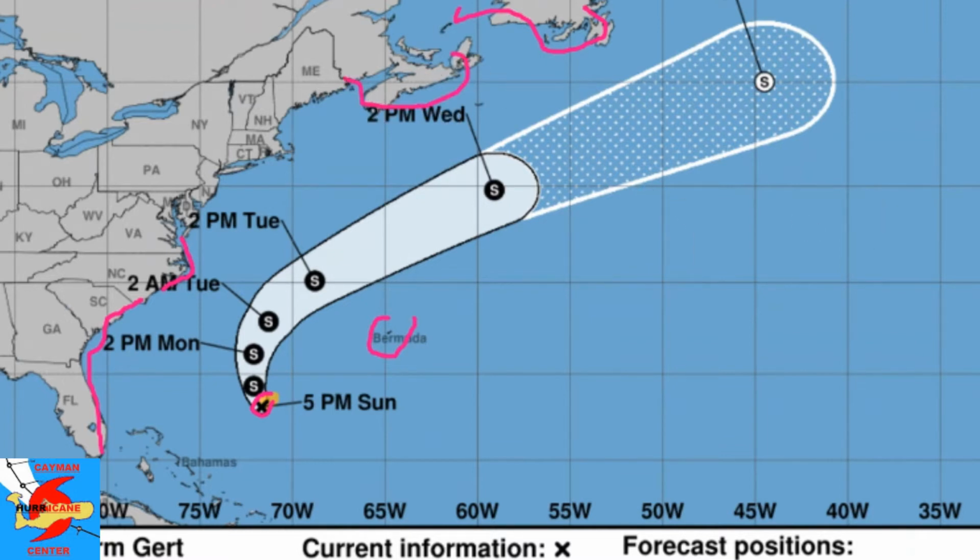And so it is expected to make somewhat of a closer approach to the Canadian Maritimes. Some of the models do have it probably tracking as such. Either way, it will probably be transitioning out from tropical to post-tropical by that time. Anyway, this thing is expected to increase. As I've mentioned, it's 40 miles per hour. It is expected to increase to about 65, potentially getting slightly stronger before it then transitions and heads off into the northern Atlantic.